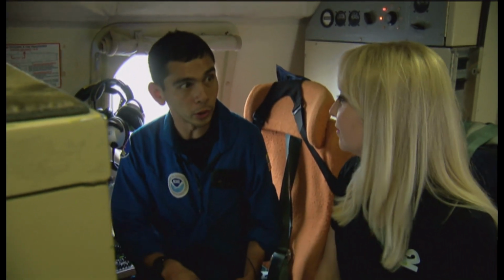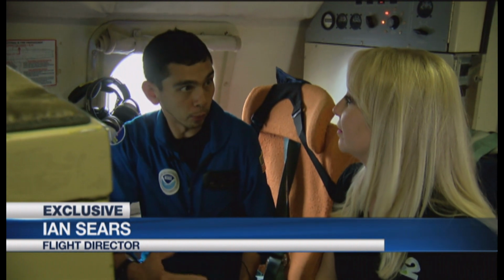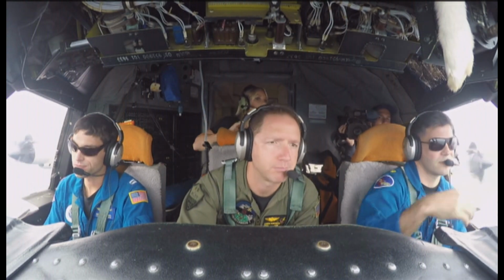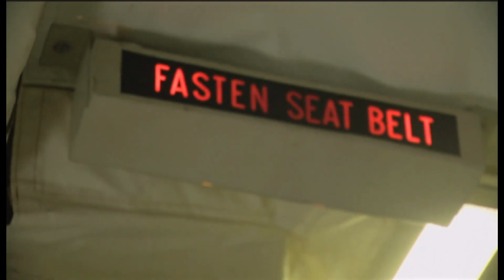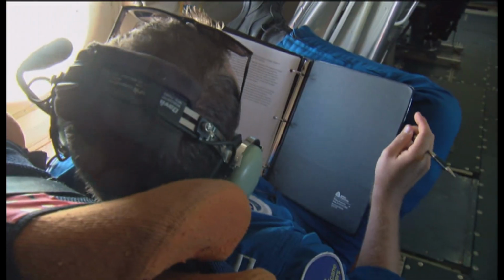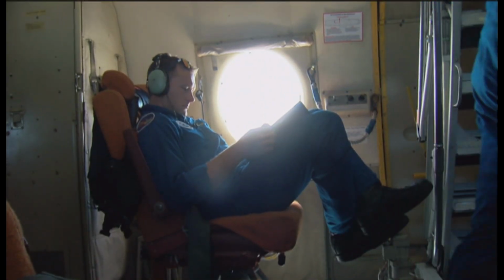We know what the storm is doing now. Hopefully we can get a better prediction for all the people that are in harm's way. At times, we're about to fly into what is supposed to be kind of the most convective corner, the ride isn't so smooth, and this will probably get bumpy. But this well-trained and dedicated crew hardly notice.